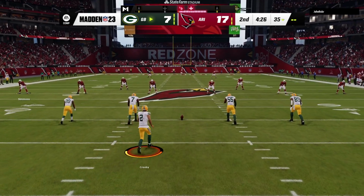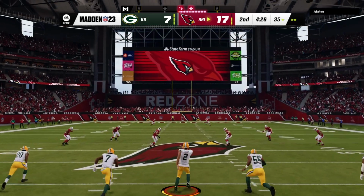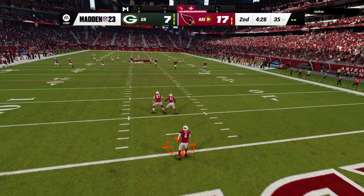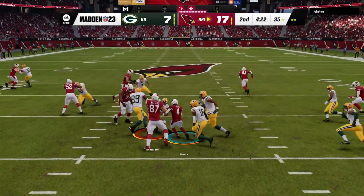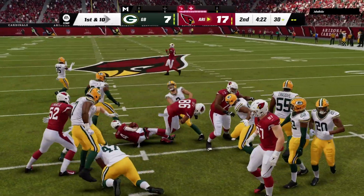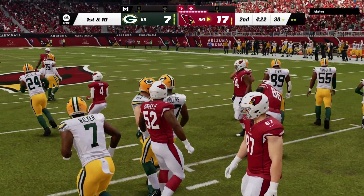Now after the touchdown, here's Crosby to kick it away. Taking it about the 1. Set to return it. Here's Moore. And a nice return sets him up pretty good here right at the 30-yard line.